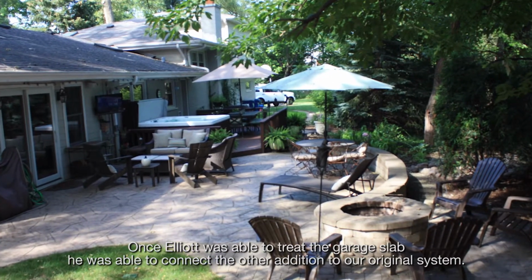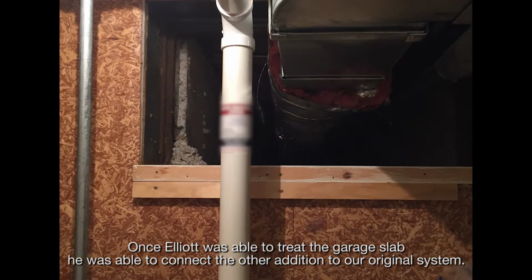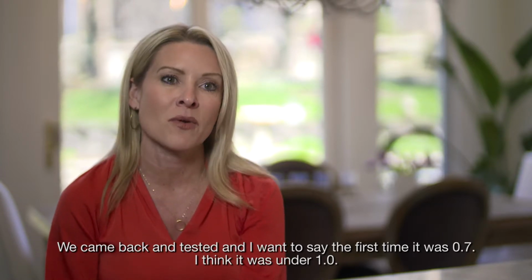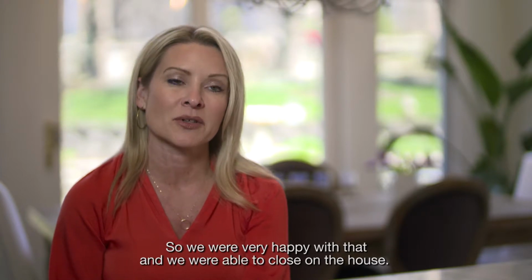Once Elliott was able to treat the garage slab, he was able to connect the other addition to our original system. We came back and tested, and I want to say the first time it was 0.7. I think it was under 1. So we were very happy with that, and we were able to close on the house.